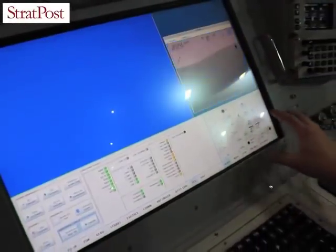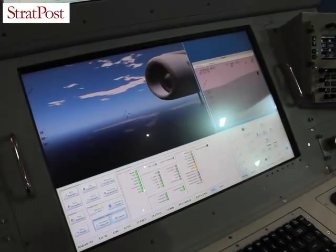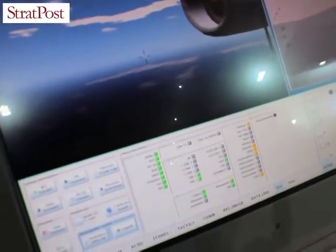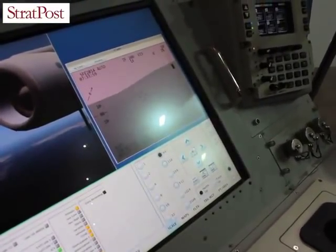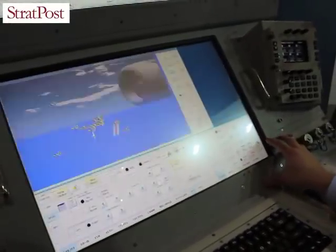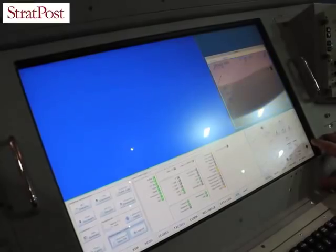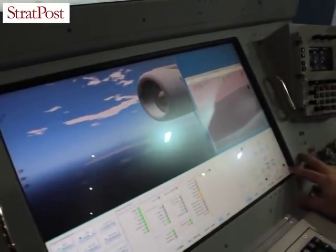A quick reference, this is a good depiction of electro-optics. So the operators have big views of both IR information, the infrared information on the right, as well as the electro-optics on the left. I showed you the radar picture earlier, so it allows the operators to look at the radar. They could quickly look at the electronic support measures as well as the EOIR.